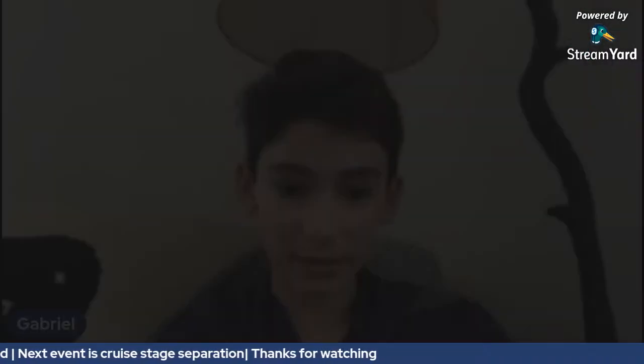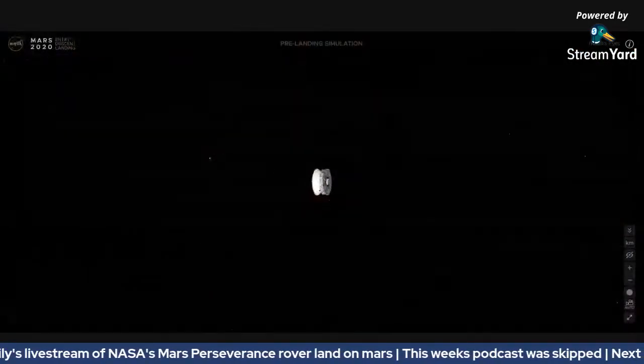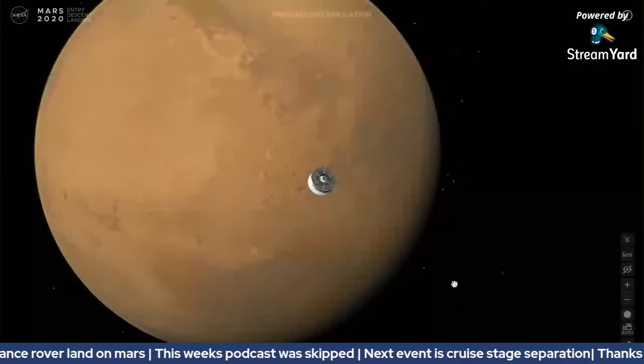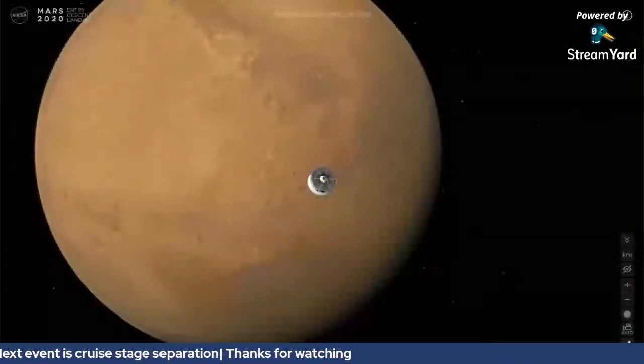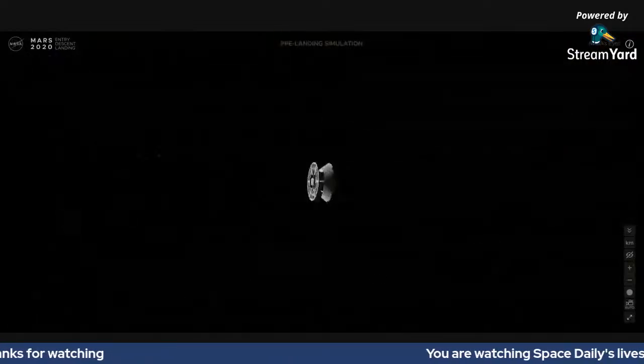So let me stop that screen share. I'm going to share something else. Let me share this. This is a 3D animation. This is currently live here. Let me just share full screen. It's better for me. Never mind, it doesn't do it. Okay, so this is an animation of what the rover probably is doing right now.